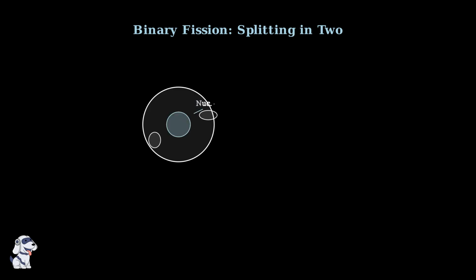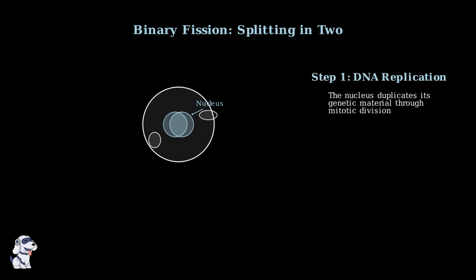This asexual reproduction method allows a single amoeba to create two identical copies of itself. We start with a single amoeba cell containing one nucleus. The nucleus holds all the genetic material that needs to be copied during reproduction. The first step in binary fission is DNA replication. The nucleus undergoes mitotic division, creating an exact copy of all genetic material.